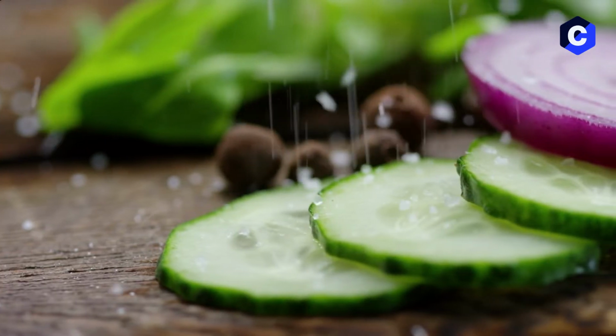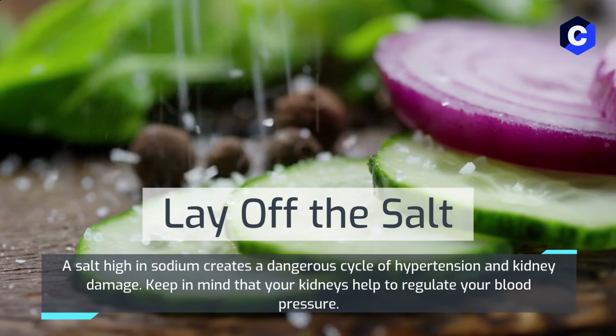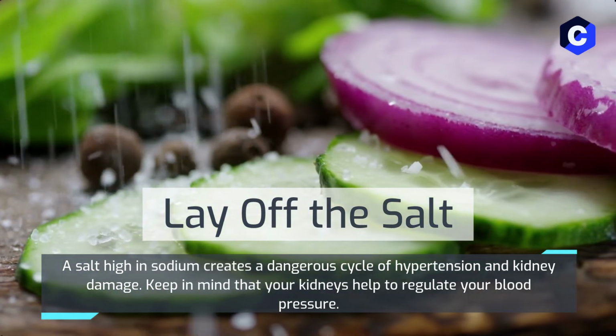Lay off the salt. A diet high in sodium creates a dangerous cycle of hypertension and kidney damage. Keep in mind that your kidneys help to regulate your blood pressure.